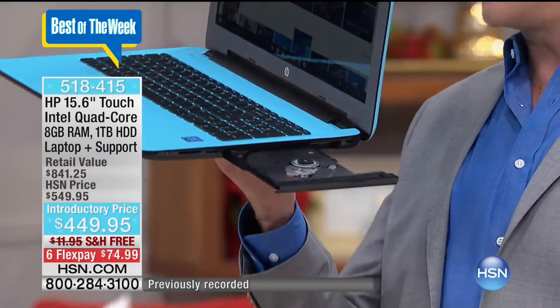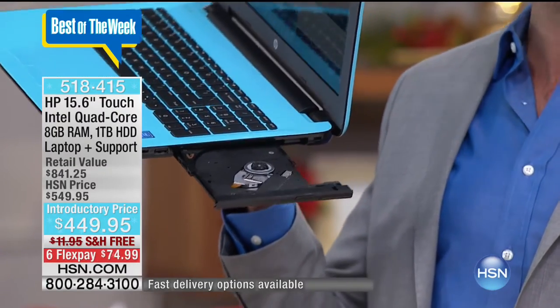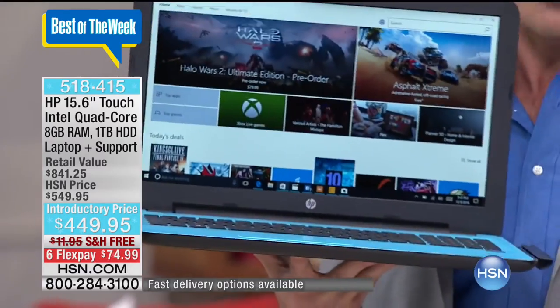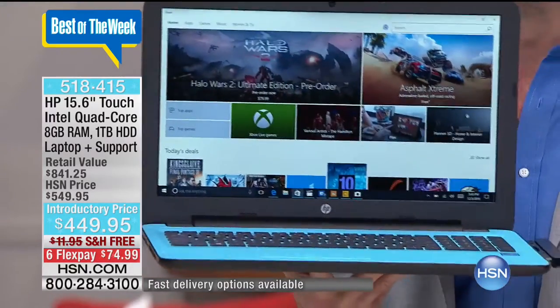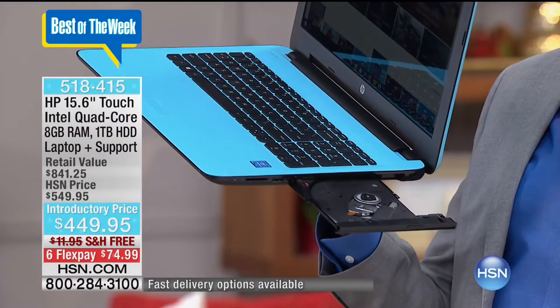Forget the days of a 2-hour or 3-hour battery life. That's incredible. We're talking about taking the longest continental flight in the country and being able to be on your computer the entire time without running out of power. That's pretty awesome. Optical drive: less than a third of computers in the U.S. today have an optical drive built in. Your computer does.